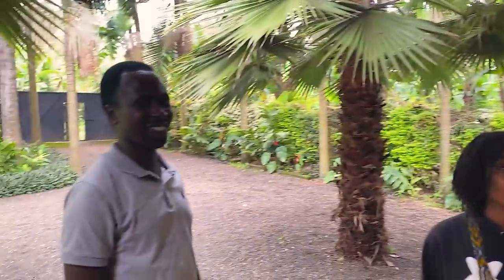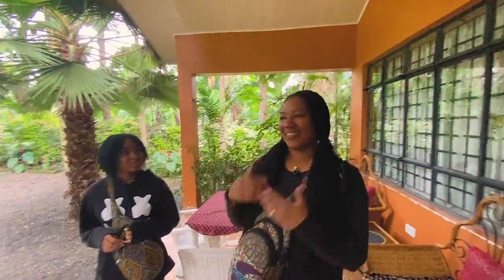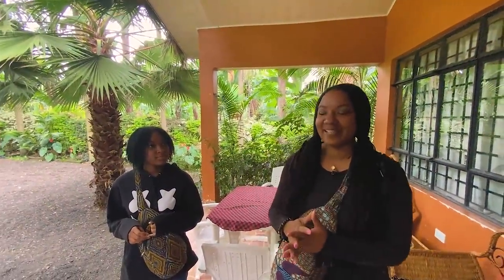So we got to go on a trip today. We're going on a cultural tour here in Arusha, with our tour guide, Josh, who has been in the tourism business for 10 years now. This is going to be a walking tour. I thought we were going to be picked up in cars, but no, we're walking. So we can exercise and we're going to be seeing some amazing things today.